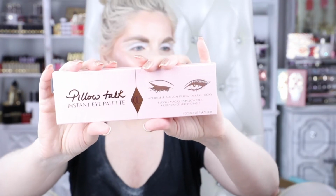All right, so this baby, 12 Dreamy Easy on the Eyes shades. You have a breakdown of ingredients of each shade. So let's just get into this beautiful baby. 4 buildable magical Pillow Talk eye looks. I absolutely love the Pillow Talk lipstick. It is one of my favorites from the brand. I still haven't even reviewed the Starry Nights one yet. I'm so behind, and I have so many of the quads to do.